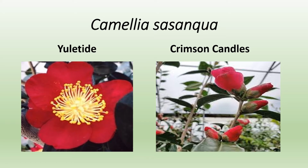If you're looking for color in the landscape during the winter, Yuletide camellia is your choice. It flowers in December with large, bright, red single blooms. Another good choice for winter color is a more rapid growing hybrid called Camellia Crimson Candles, because as the buds form, they have the look of a red candle. This cultivar is more disease resistant than other camellias and can withstand nighttime temperatures in the low 20s.